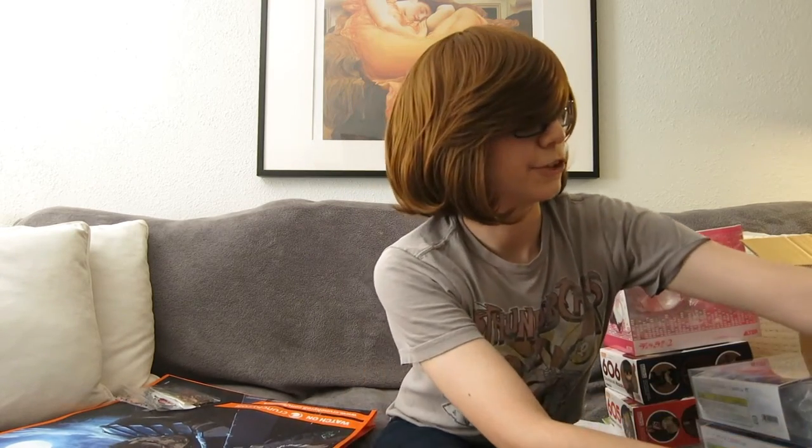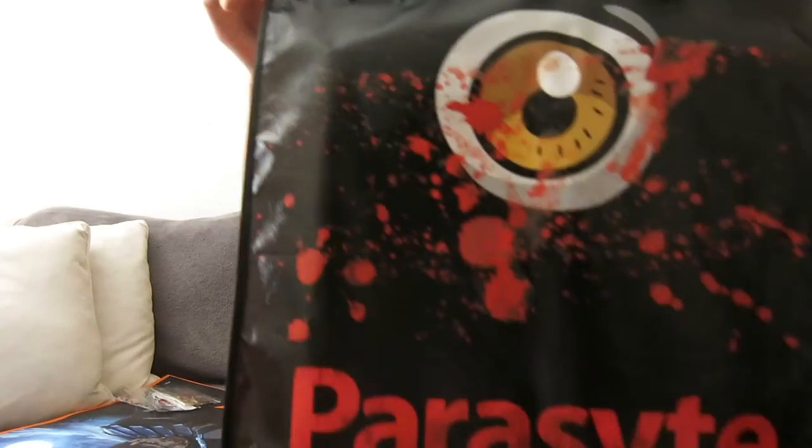They also had really cute shirts and things like that, but the shirts were a little pricey. Well, no, they weren't too pricey, but I'd rather get other things, so I didn't get them. Oh, and for going to Anime Expo this year, you got this.